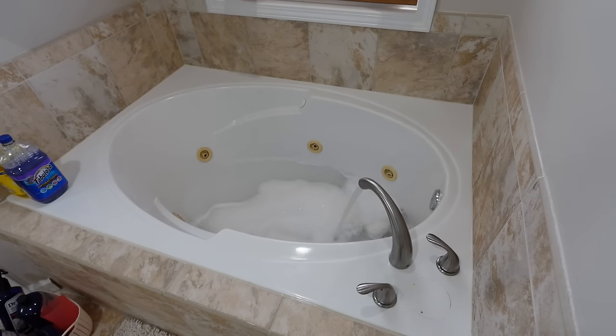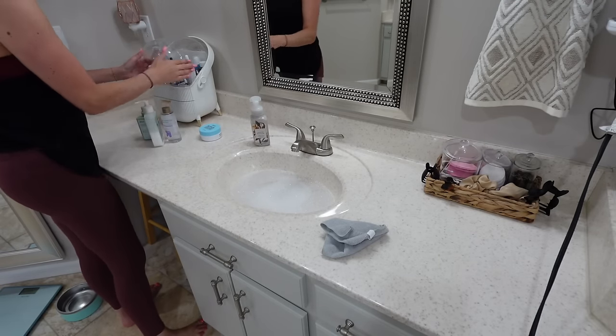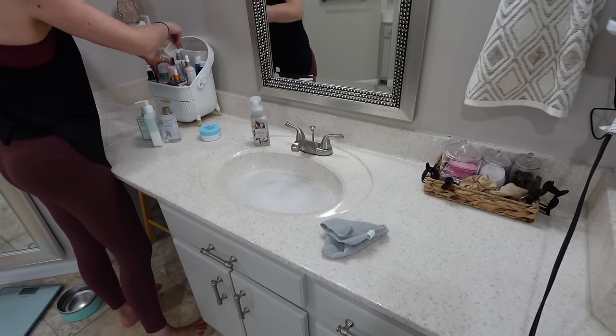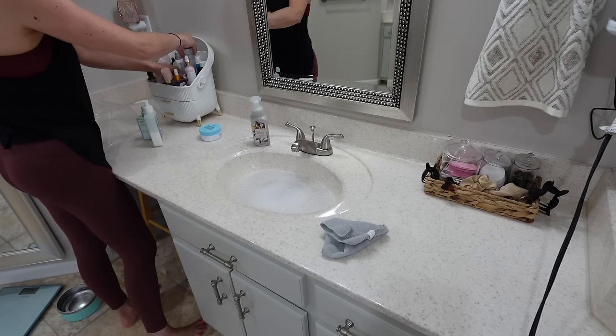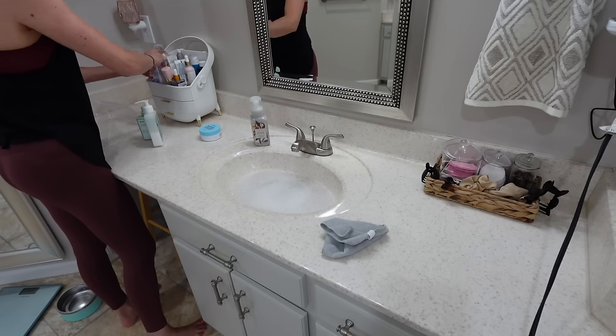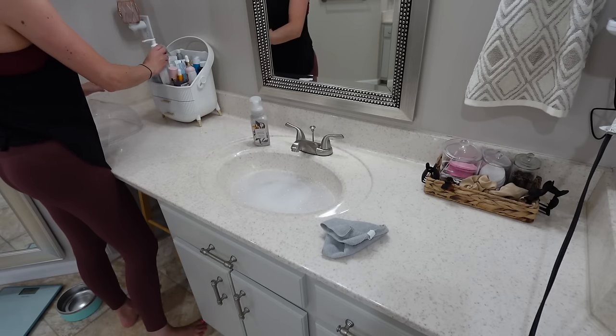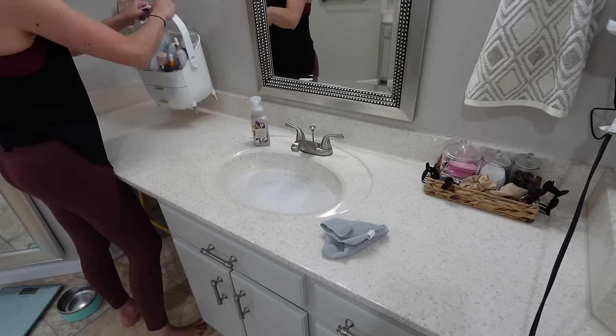I'm going to go ahead and fill up my jetted tub with those and just run hot water through the jets. I don't use my jets on my jetted tub, but because I do soak in there, they get dirty. So once a month, I will run either bleach through them or something like Fabuloso. So I let that run with hot water for about 10 to 15 minutes, and then I'll go in and clean it.